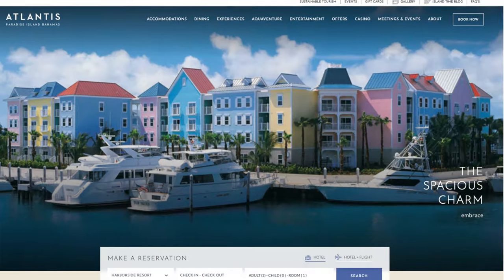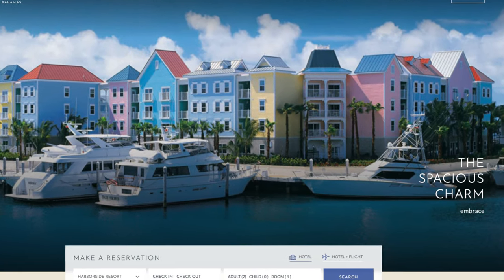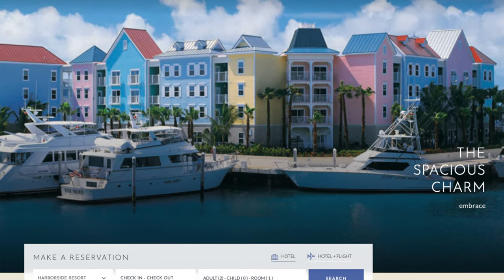I'll let you go check out the website for what the rooms look like. They're always being updated and stuff like that, so you can do your own tour. There are different configurations and stuff like that.